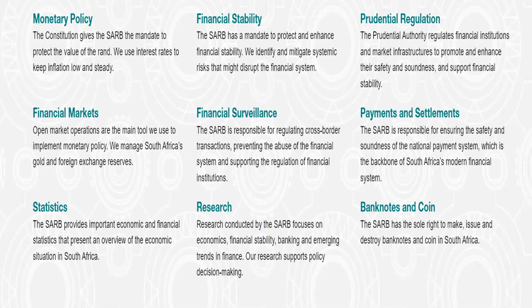So with regards to banknotes and coin, the SARB has the sole authority to produce, issue, and destroy South African currency, and is entrusted to ensure the availability and integrity of the South African rand. The SARB was established on 30 June 1921 to issue, distribute, and destroy banknotes and coin. The first banknotes were issued by the SARB on 19 April 1922.